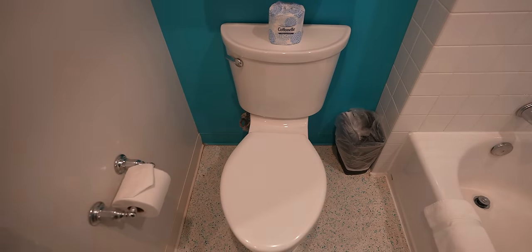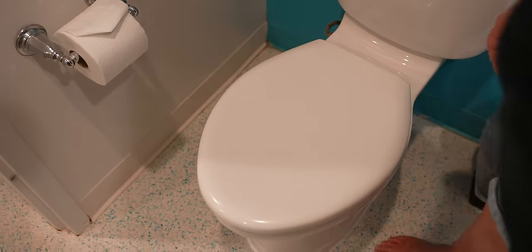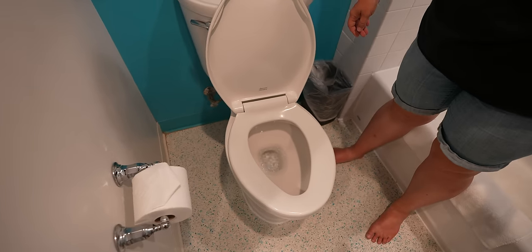Standard toilet. Yeah, and they just give you Cottonelle. Which is pretty nice, actually. It's not like the thin stuff. It's kind of thin. Yeah. You're right, it is. I lied. We gotta do the flush test. I'll give it like a 3 out of 5. 3 out of 5 toilets? 3 out of 5 Peters. I guess like a 2.5 for me.